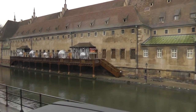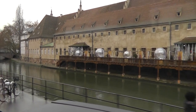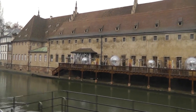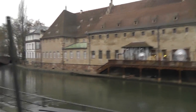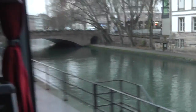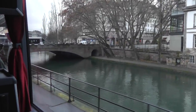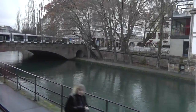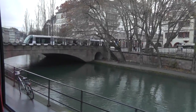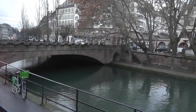We go on, and on your right you have a long building with a nice balcony. It used to be the custom house of Strasbourg. A custom very useful to control the merchandise before it was sold. You had to first bring it, with grain, with wine, everything you wanted to export. You had to pay taxes for that. And then it was put on the ship and exported. That was the commercial center of Strasbourg here before.